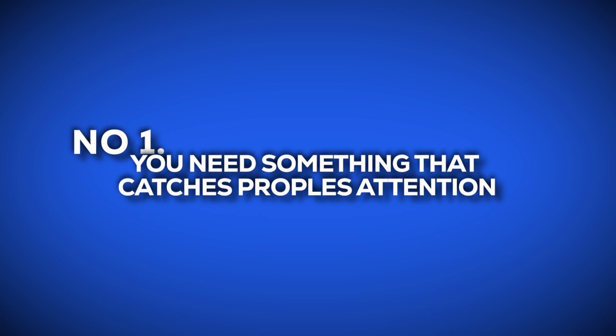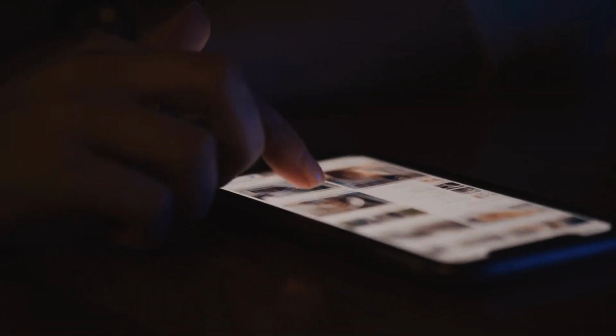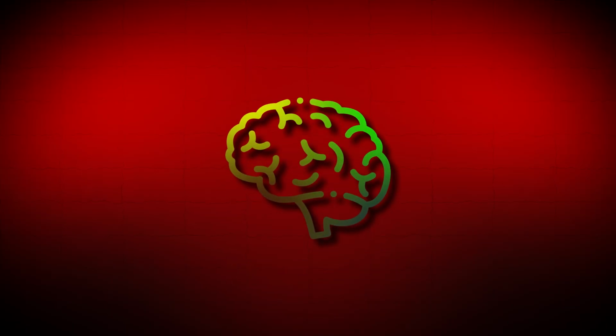Number one, you need something that catches people's attention. Remember, people are on social media on a scrolling marathon and they're going so fast that you need to catch their attention in the first 3 seconds, also known as a hook. The reason why it's called a hook is because you literally have to hook your audience to get their attention in such a crowded digital space.